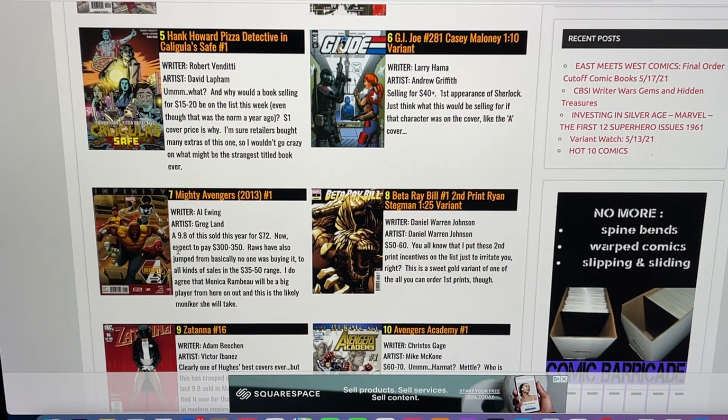Number 7 is Mighty Avengers number 1 from 2013. Another book I don't think I have in my collection.